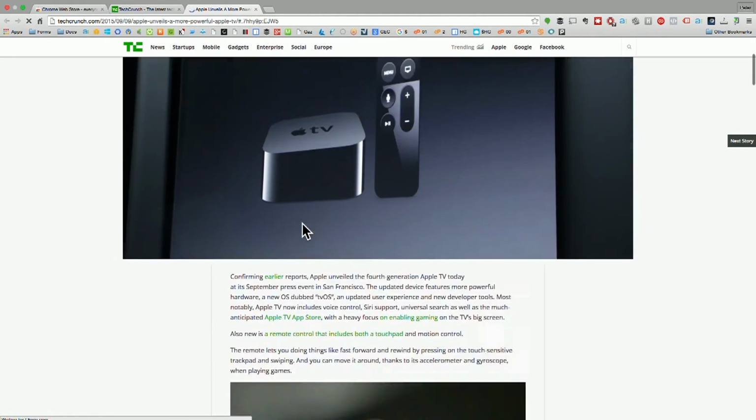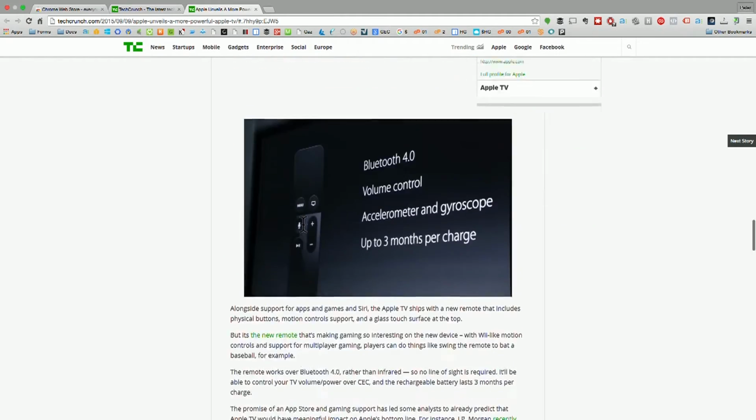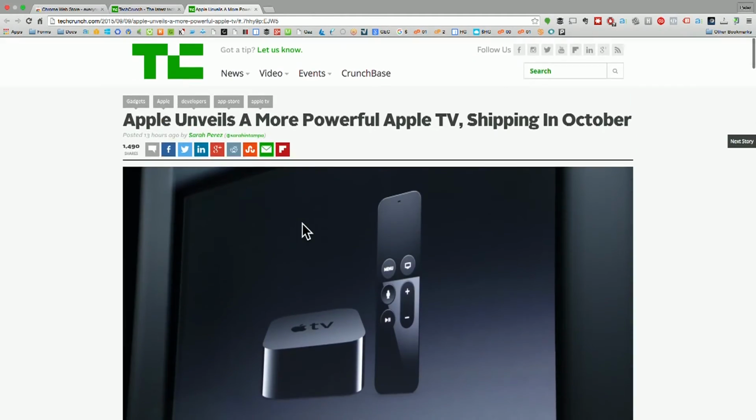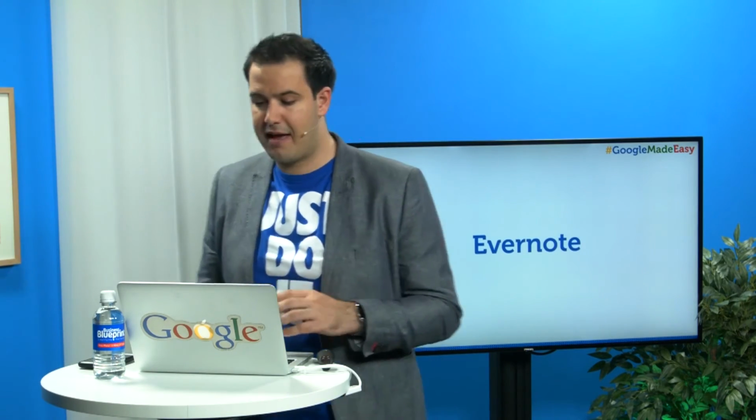Now, once I've got this article up here, let's say, for example, I want to save it for later, or there's some information on that article that I might want to save for offline viewing. Now, just in case TechCrunch changes their website, or maybe one day they'll put a paywall up and I won't be able to view the article anymore, I want to save a snapshot of this article exactly as it is right now. And Evernote will let me do that and save the snapshot right into my Evernote account.